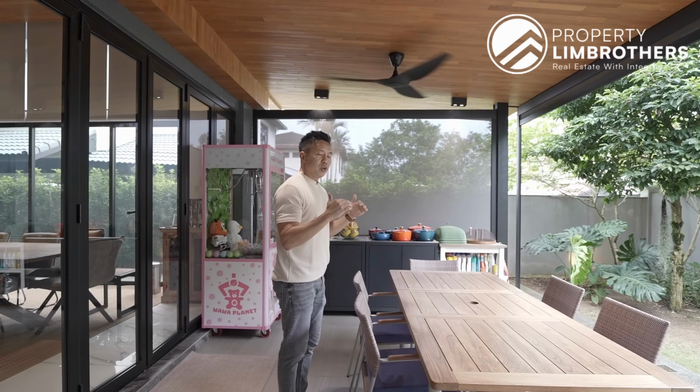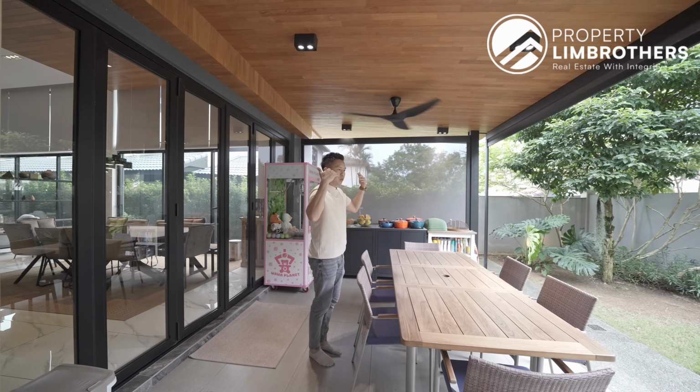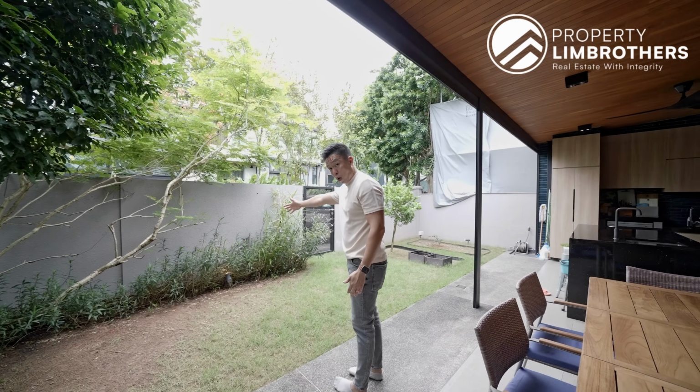Now, originally, everybody that gets to rebuild a home will definitely build the kitchen all the way towards this wall line here. So let me show you. Because from this point onwards, it's the 2-meter setback requirement.